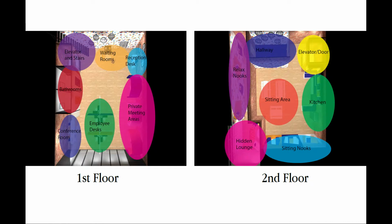The places in this office consist of the waiting room, reception desk, employee desk, conference room, private meeting areas, bathrooms, and on the second floor, the kitchen, the nooks to sit in, and the hidden lounge. The first floor is more professional, including the reception desk, the waiting area for clients to wait in till they can meet with the employees, the private meeting areas, the employee desk, the conference room for all the employees to meet in together to discuss projects and deadlines, and the bathrooms. Upstairs is more of an employee-only zone with the kitchen, the sitting area nooks for them to communicate and be collaborative in, the hallway that leads to the relaxing nooks, and then the hidden lounge.